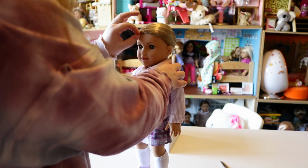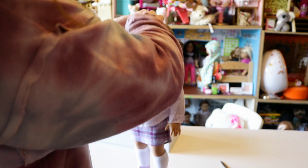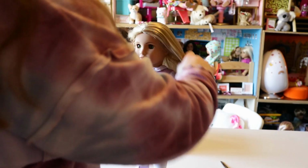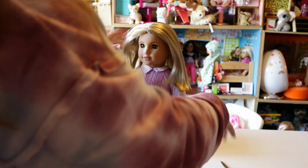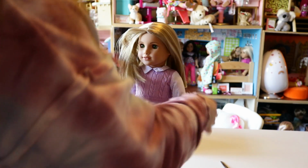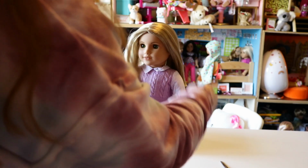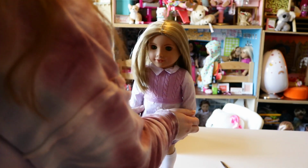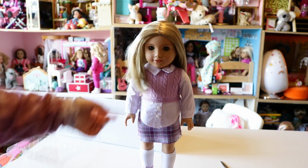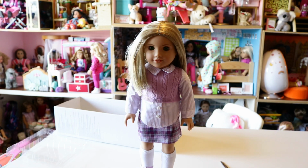Okay, so now let's take off her hairnet. Not her wig, her hairnet. I always say it's her wig cap, which it's not. Okay, you ready? Oh my goodness, her hair is really stunning. I'm gonna have to brush her hair. Her hair is really, really cute. It is on the short side, so this is a great first doll for someone because it is very easy to manage.